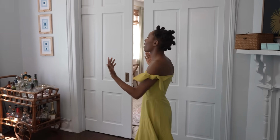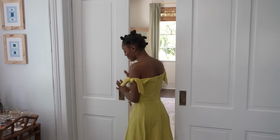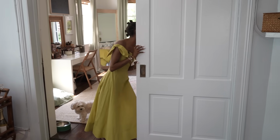So when designing the living room, being that my bedroom is only separated by 2 sliding doors, I wanted to be able to create a room that had the same sense of calm, but a lot more colors. So if we come through my pocket doors here, which I'm sure you'll see Charles patiently waiting. Oh, I'm sorry, patiently waiting on me to get to the other side.